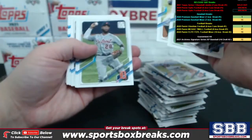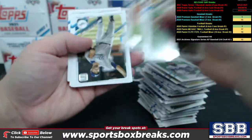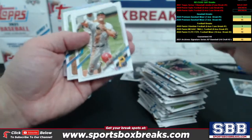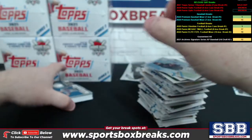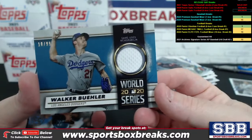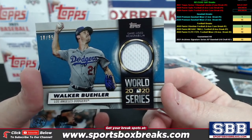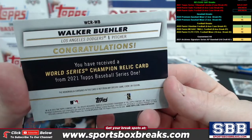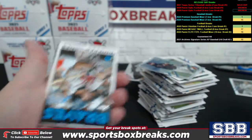Ah, the upside down game. I'm just going to give up flipping them right side up after a while, guys, even though I know you like to see them right side up. They just revert to the other way like 7 or 8 cards later anyway, like we just saw happen. Got a Brandon Crawford silver, and here it is. How about them Dodgers? Dodgers doing some damage here. 10 of 99 with another 2020 World Series game used of Walker Buehler. That goes into my hit stack.